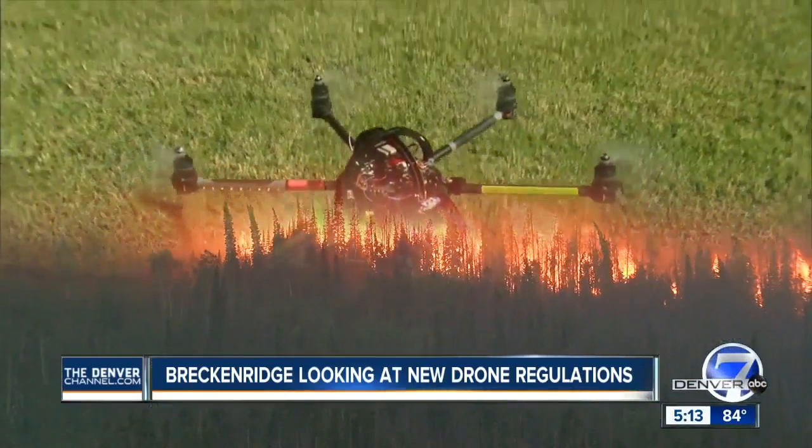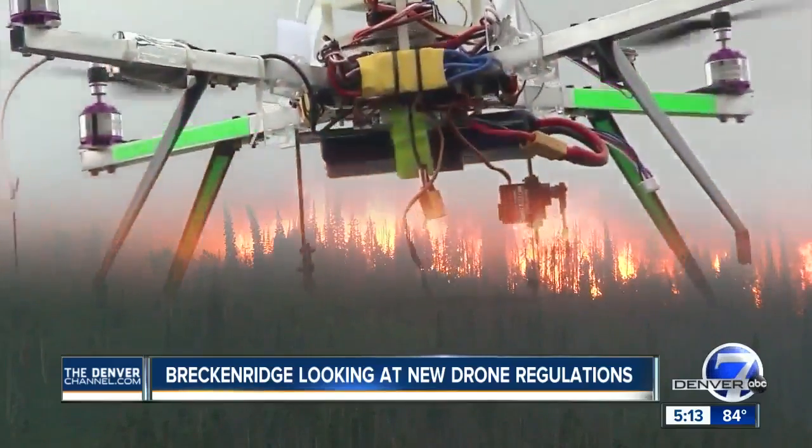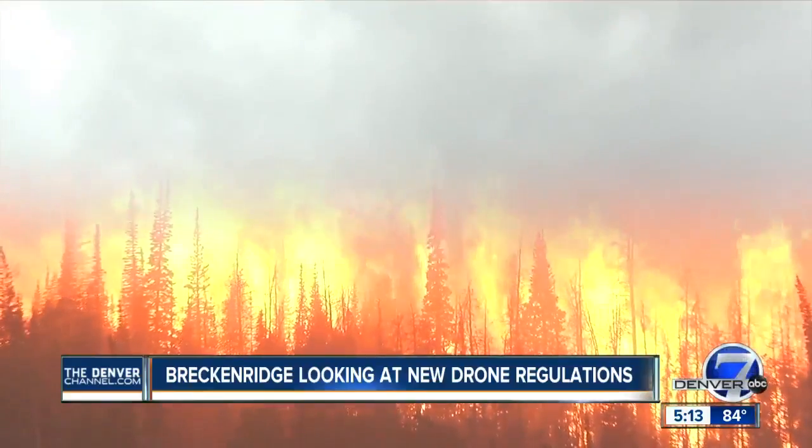Breckenridge's town council is looking into regulating drones beyond the existing bans during wildfires. Yeah, this comes after several drones interfered with the firefight back in July while that Peak 2 fire was burning. They want to better define what drone operators can and cannot do in Breckenridge. The FAA has taken the lead on managing commercial and personal drone use, putting out rules nationwide.